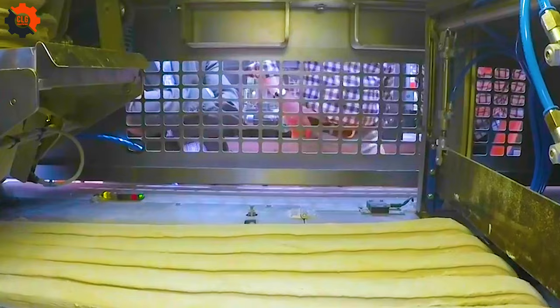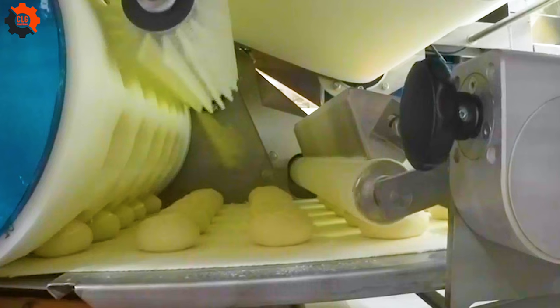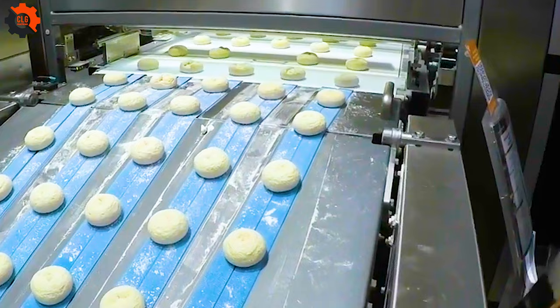A German innovation revolutionizing bread making. This cutting-edge machine streamlines bread production, crafting perfectly sliced loaves with precision. It embodies craftsmanship and efficiency, promising a future where every slice is a delight.